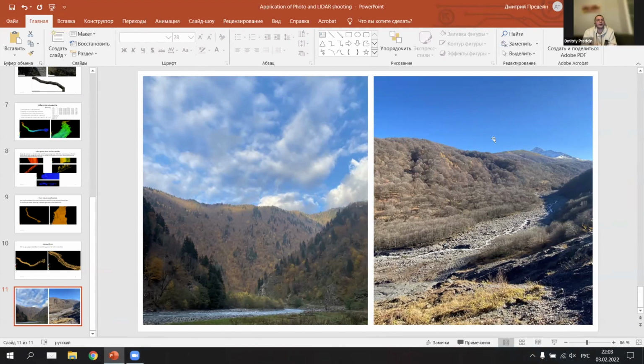No, Maxim, I think that the only equipment that you can use in the mountains is LiDAR, because since we have big slopes, dense forestry and very hard relief, the only equipment that may be used is LiDAR, because a photogrammetry tool will not be acceptable for this kind of work. I think so. We can use a photo camera only for visualization or colorizing the point cloud.